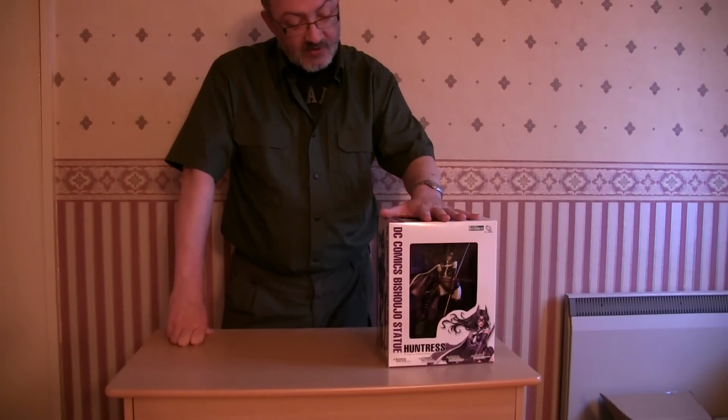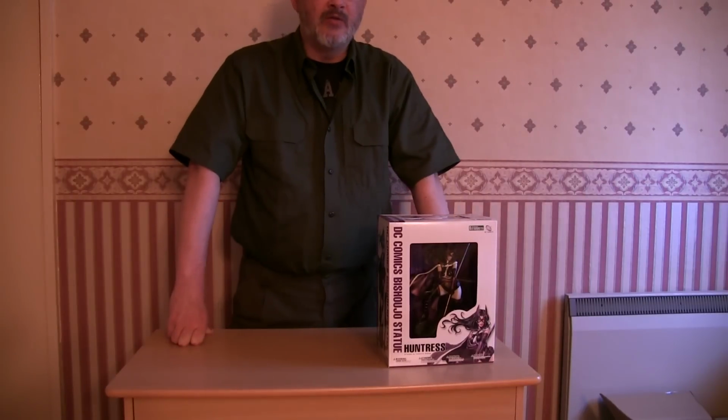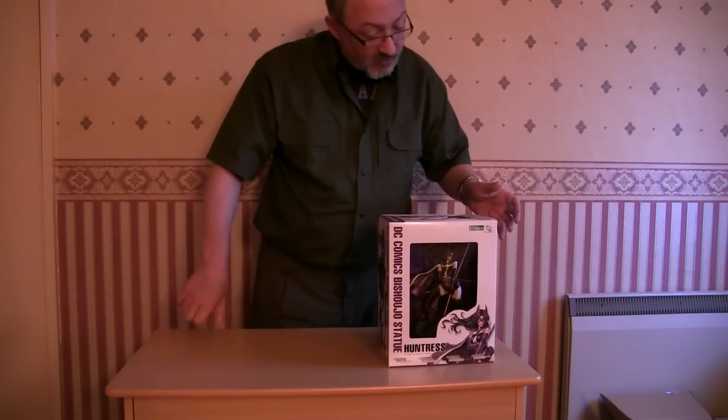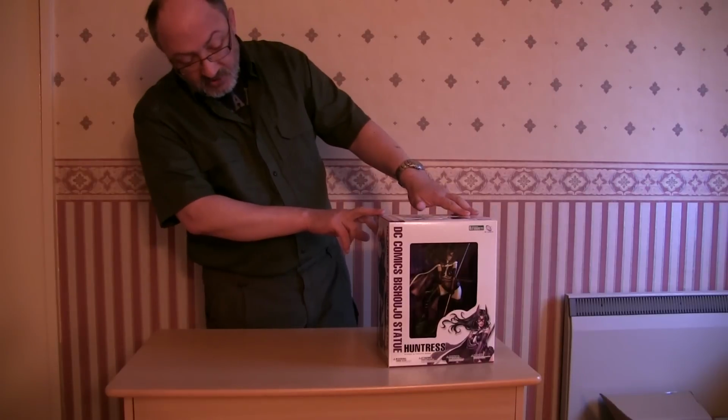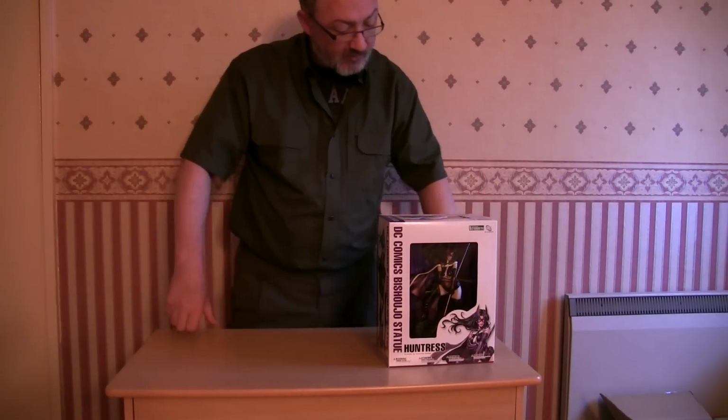This is the package that I mentioned in the first video. It arrived yesterday, but I had to go to the post office to collect it in order to pay a customs charge. It is a Kotobukiya Bishoujo statue of the DC Comics superhero Huntress.